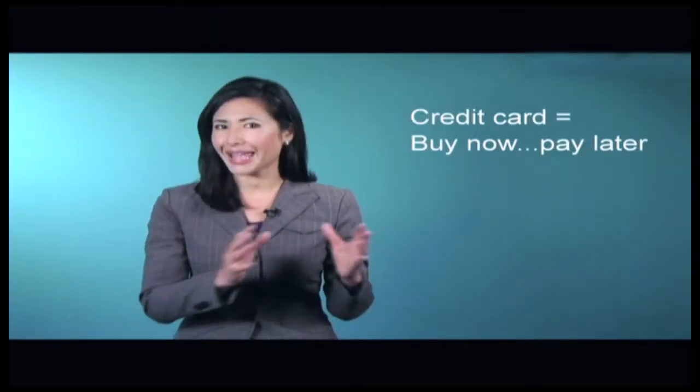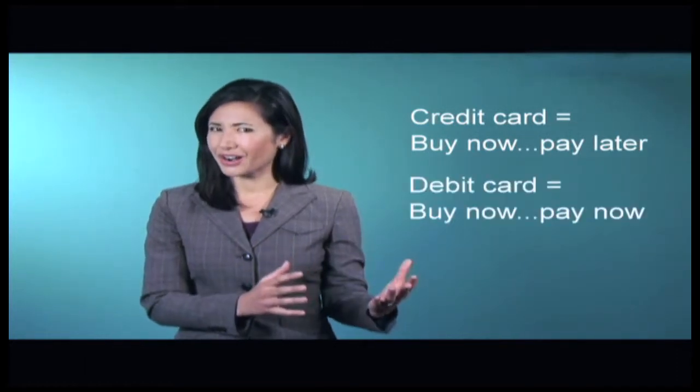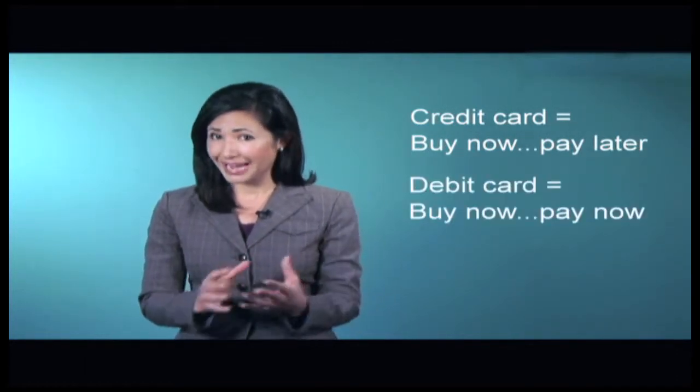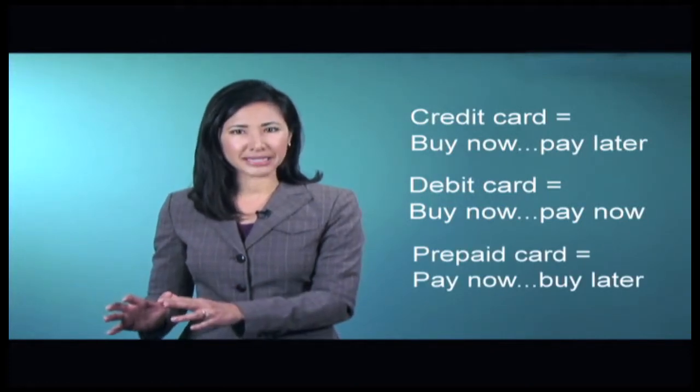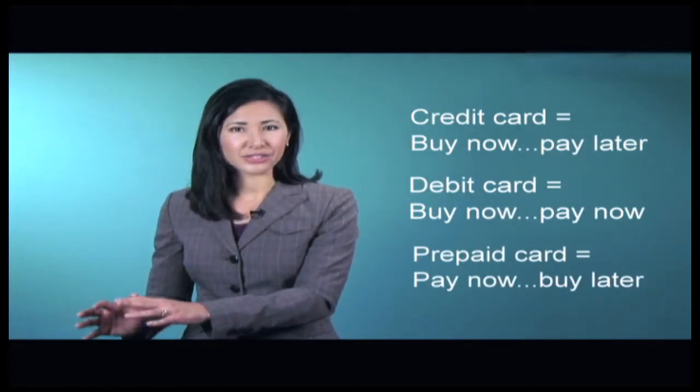Prepaid cards even look a lot like credit and debit cards, but there are important differences. With a credit card, you buy now and pay later. With a debit card, you buy now and pay now. But with a prepaid card, you pay now by placing funds on the card so that you can buy later. That means that before you can use a prepaid card, you have to load it with funds. You decide how much money you want to add onto the card.